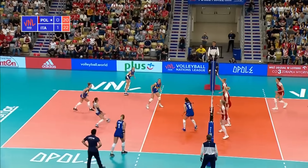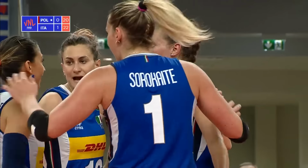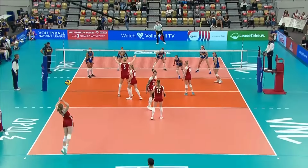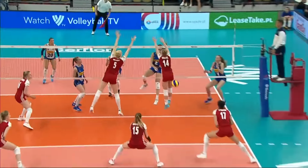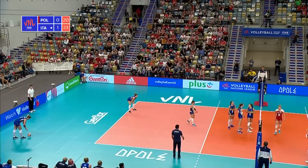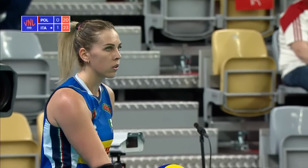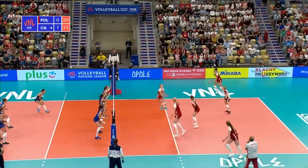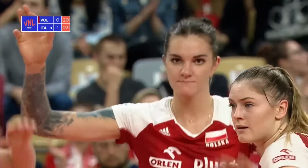Alagierska's serve clips the net on its way through. Here's the set. Malinov finds Alberti, who doesn't miss from there. Malinov and Alberti waiting for the chance to thump that away. Can Sorakaiti bring up set point for Italy? Poland rather out of position. They're going slow ball over the top and into the space.